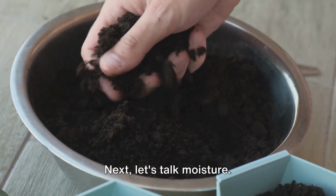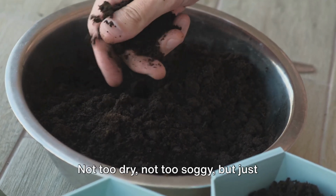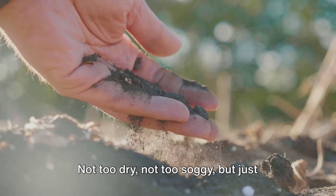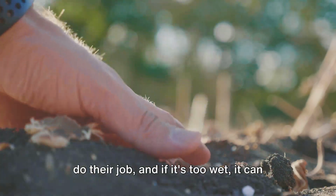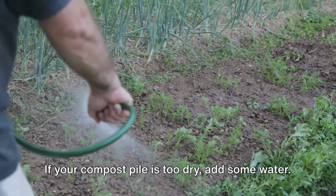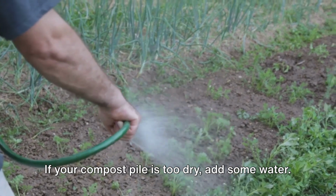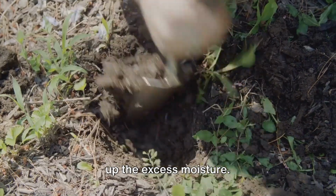Next, let's talk moisture. Just like Goldilocks, your compost pile likes things just right. Not too dry, not too soggy, but just moist enough. If it's too dry, the microorganisms can't do their job, and if it's too wet, it can become smelly and attract unwanted pests. If your compost pile is too dry, add some water. If it's too wet, add more browns to soak up the excess moisture.